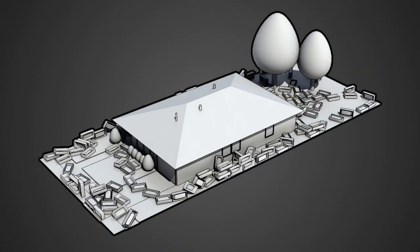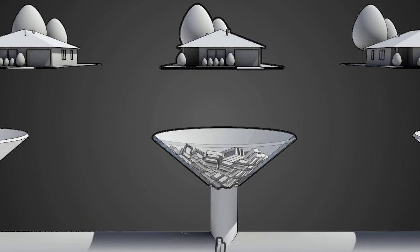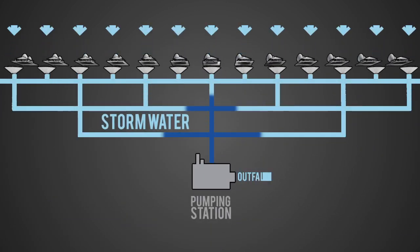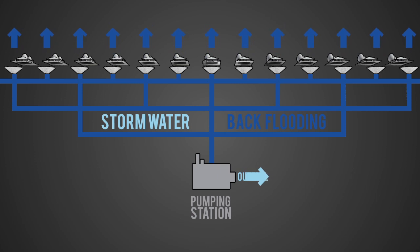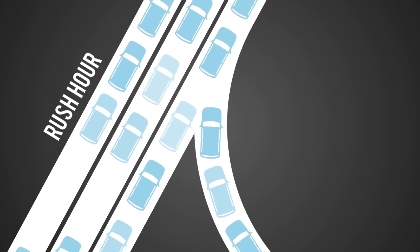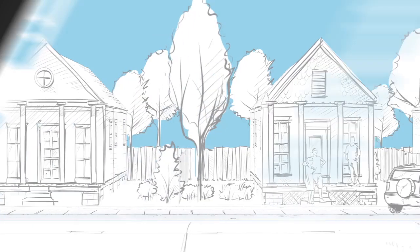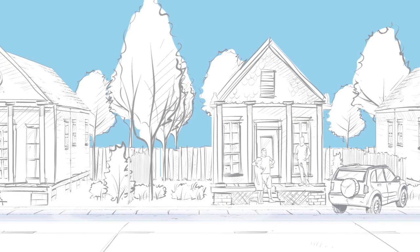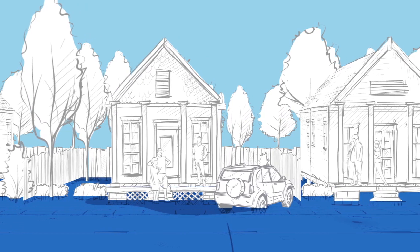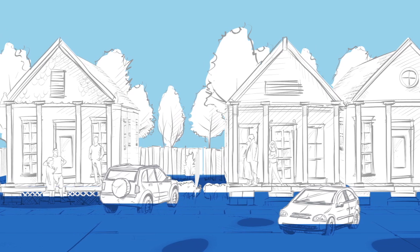Unfortunately, our pipes and pumps can only handle so much at any given time, so when everyone forces their water into the drain at once, flooding will occur. Now try and think of our pipes as a roadway network, and it's rush hour. There's simply too much too quickly, resulting in a water traffic jam, and this causes a lot of problems for residents downstream. On the surface, localized flooding can damage property and render streets useless, trapping people in their homes and stranding people in their cars. But underneath the surface, something far more destructive is happening.